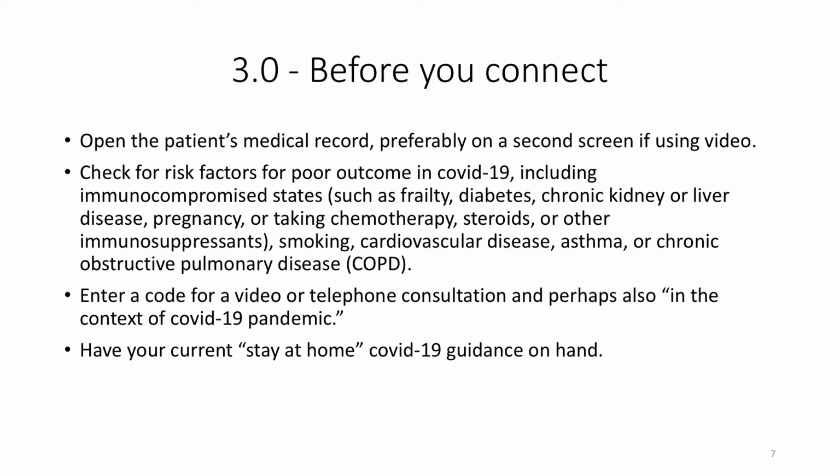3.0 Before you connect. Open the patient's medical record, preferably on a second screen if using video. Check for risk factors for poor outcome in COVID-19, including immunocompromised states such as frailty, diabetes, chronic kidney or liver disease, pregnancy or taking chemotherapy, steroids or other immunosuppressants. Also check for risk factors like smoking, cardiovascular disease, asthma or chronic obstructive pulmonary disease. Enter a code for a video or telephone consultation, and perhaps also write in the records that this consultation was in the context of the COVID-19 pandemic, and have your current stay-at-home COVID-19 guidance on hand.